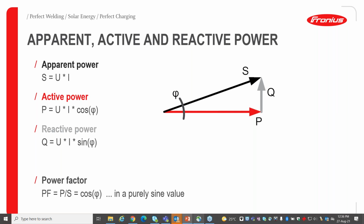So we have three components of power that we know are going to be circulating within a PV system or a grid setup. And these are from the apparent power. Then we have the component of active power, or what is actually doing the work within the grid. And then we have the reactive power component. And this does not do any work within the grid.